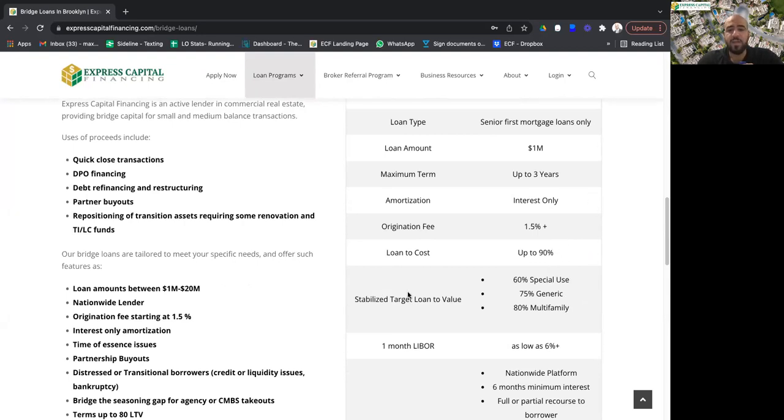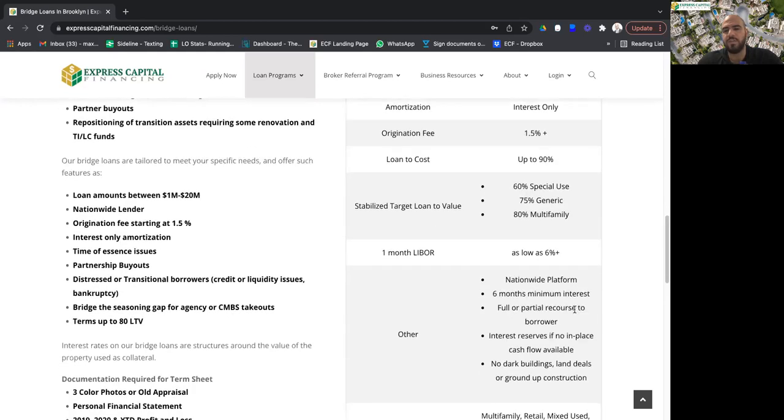Now, the stabilized value, which would mean the ARV for commercial projects, because we're talking about how they perform at stabilized positions. So for special type use properties, we're going to limit that to 60%. For your generic commercial, which would be, let's say, your office and retail, would be at 75%. And then your multifamily mixed use will go up to 80%.